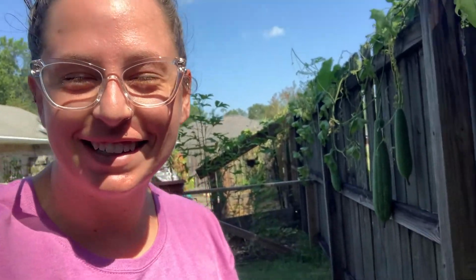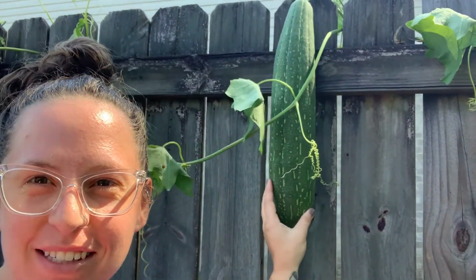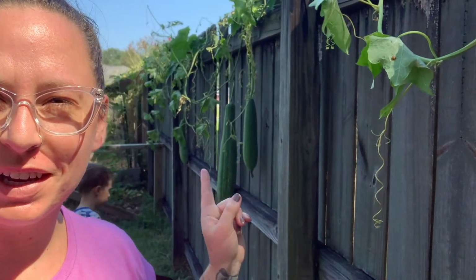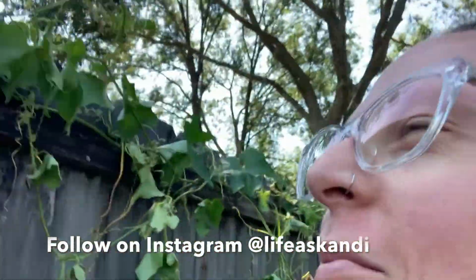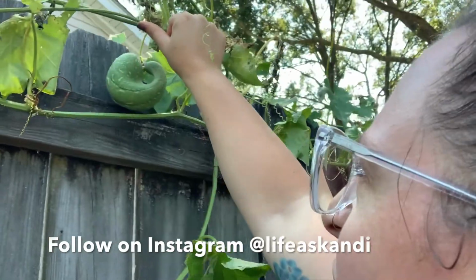Life has been crazy, but we're gonna do a garden tour, and I first want to show you some of my loofahs. I have a few going down the fence. You can see them right here. We got a whole bunch of them. Big boy. We got a big boy. We've got one growing very kind of funky and twisty up here.